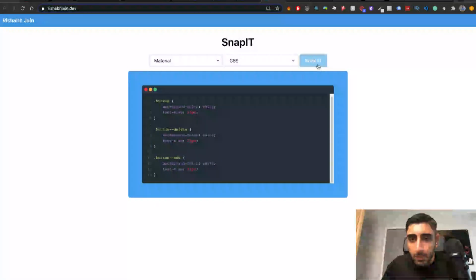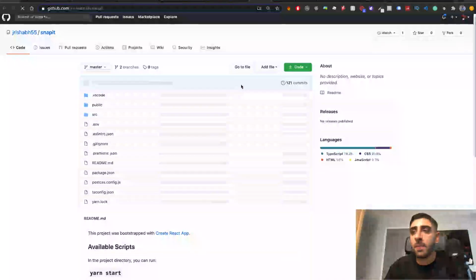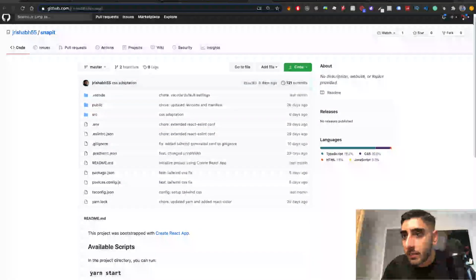If I click snap it, I wonder what that does. Does that actually post something into my... Okay, I wonder what that snap does. But that would be nice if it actually just took a picture and maybe saved it as a download. That would be kind of cool. But that's really cool to see, guys. I like to see different use cases for that. Let's go ahead and check the code for that one.